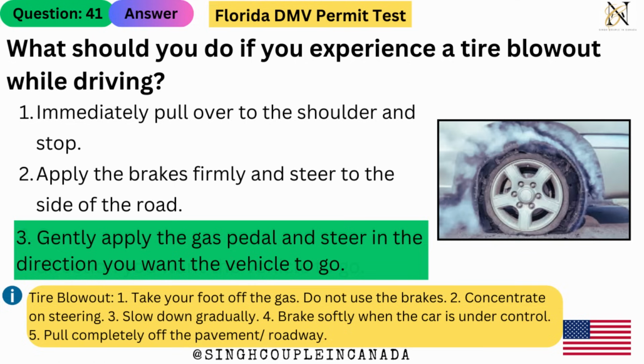Tire blowout. 1. Take your foot off the gas. Do not use the brakes. 2. Concentrate on steering. 3. Slow down gradually. 4. Brake softly when the car is under control. 5. Pull completely off the pavement/roadway.